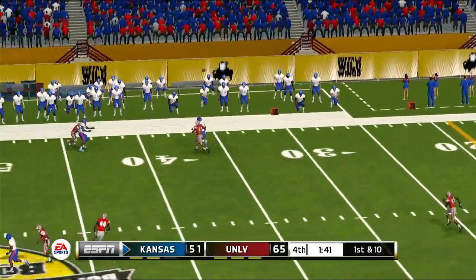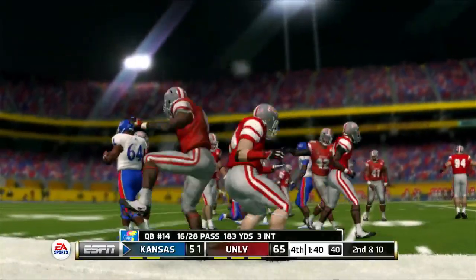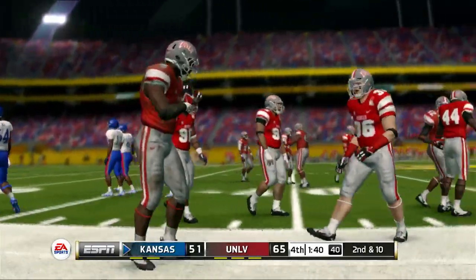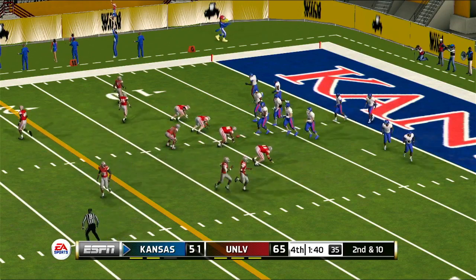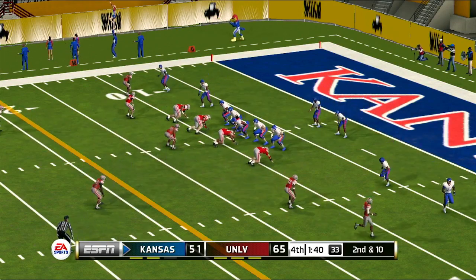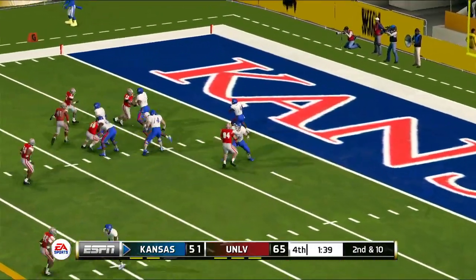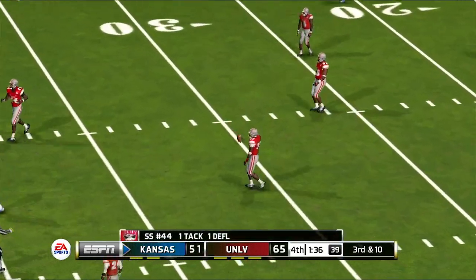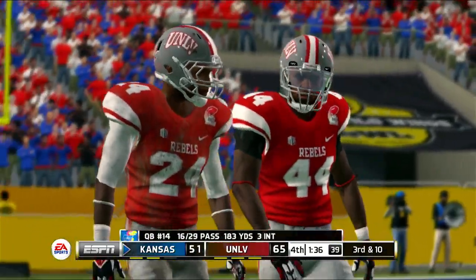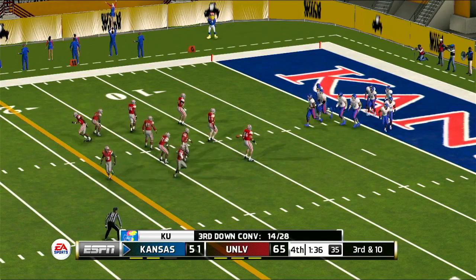Airing it out long. Drops it. You can't blame him for not hanging on to that pass. He got hit pretty hard. Second down, 10 to go. Ball on the 8. Rid of it quickly, and that was almost picked. Number 84, the intended receiver on the play. That brings us third and 10.